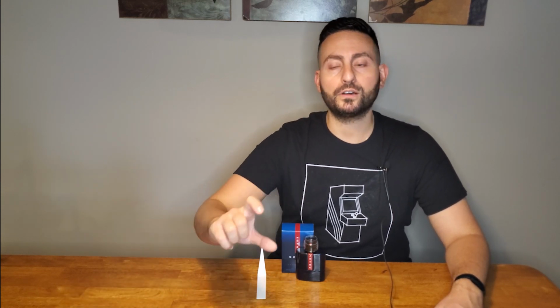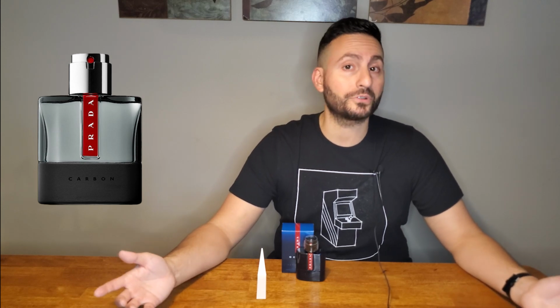I think in terms of comparing it to other fragrances on the market with a similar genre, I don't think it does anything new, innovative, or groundbreaking. I think it's a release from Prada that is meant to compete with some of the other fragrances on the market. And we've seen them do this once before, right? With Prada Luna Rossa Carbon, that was nearly identical to Dior Sauvage.